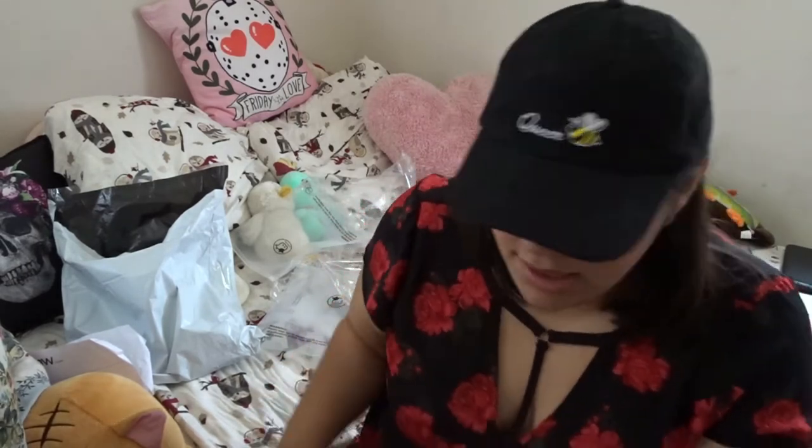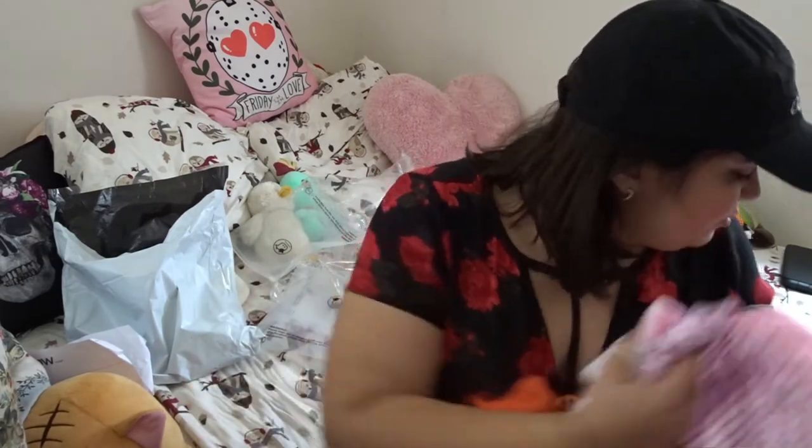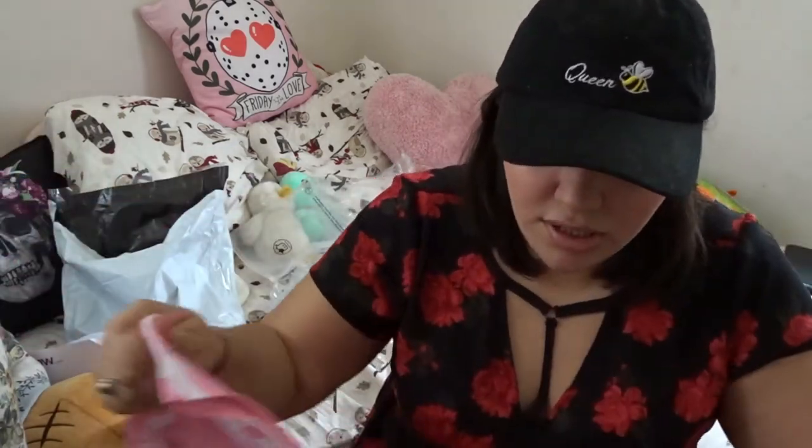But I'm gonna try this stuff on now. I'm hoping everything fits, because everything is so cute and everything seems to be nicely made. Like the stitching on here, you guys, everything looks nice. Doesn't look cheaply made or anything. There was some delay in the shipping, so it took a really long time to get to me. It's finally here and everything looks good.